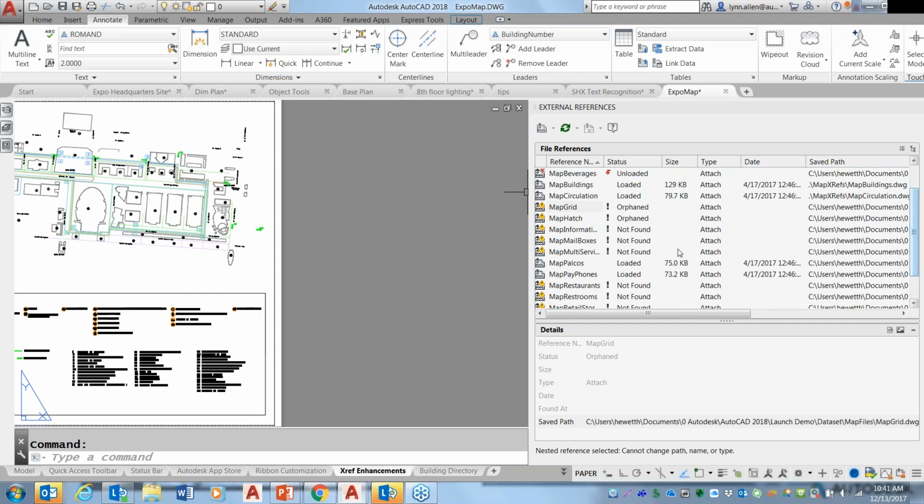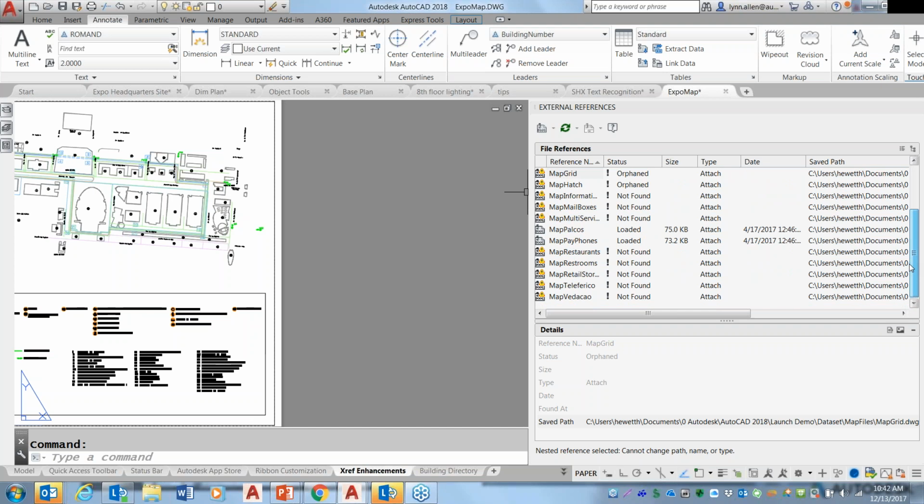Because what a nightmare. I've got orphans. That means it doesn't know who the parent is. I'd have to figure out who the parent is so I can fix it. I have a whole bunch of them which are not found. I have a bunch of broken links. And look at all these hard-coded full paths. That's not making my life better at all. So I guess I'll start out by trying to fix it.